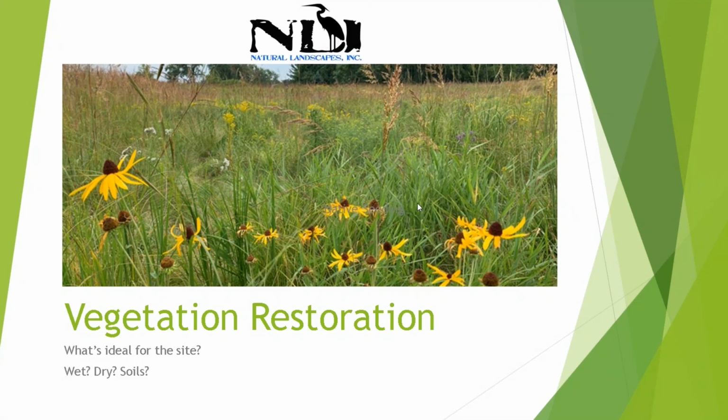Okay, sounds good. I might be a little biased, but vegetation is everything, right? It's a very important aspect to all these stormwater facilities, and if it's installed properly from the beginning, I think it's going to solve a lot of the maintenance issues we're looking at with some of these older basins, including the cattail invasion and the woody vegetation. That will be mentioned again in my slide presentation.